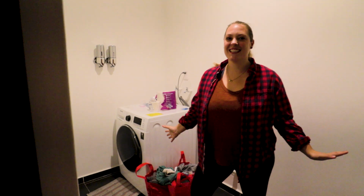Another treat, which we've loved here, is, ta-da! A washing machine. Doesn't have a dryer, but that's fine because I can't even dry half my clothes anyway, so it's really good to have that.